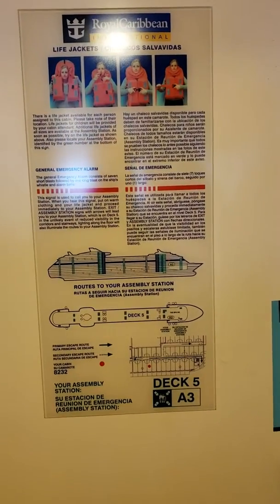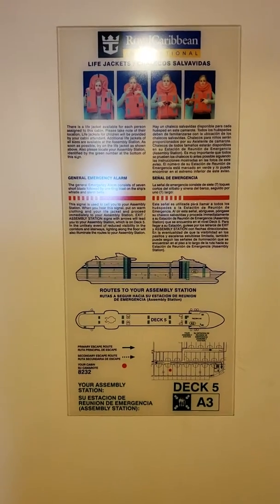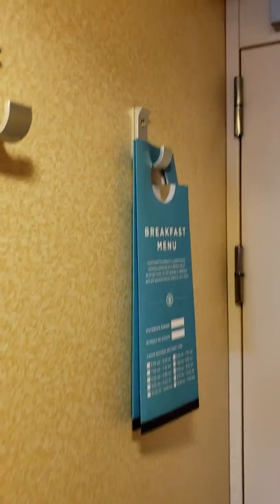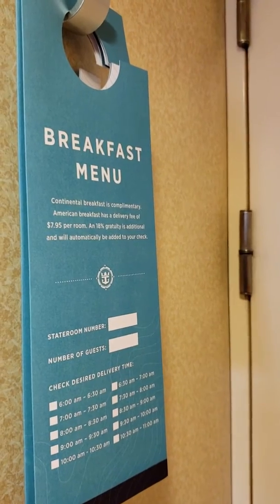Okay, we're on board. Say hi, Linda. Hi, Linda. This is our muster station. We go to deck 5 in case of emergency. It's not really the muster station. It's actually our room, but it's a picture of the muster station. We are in our room.